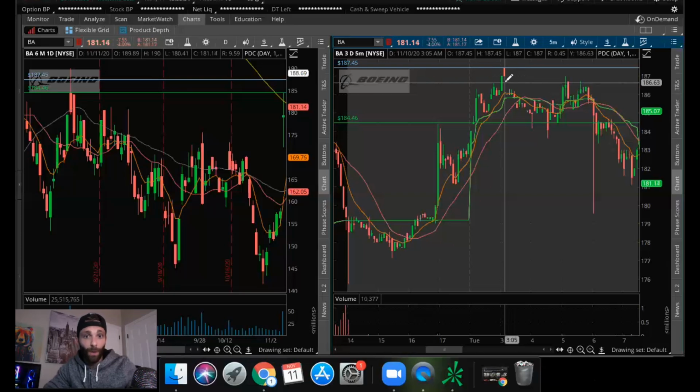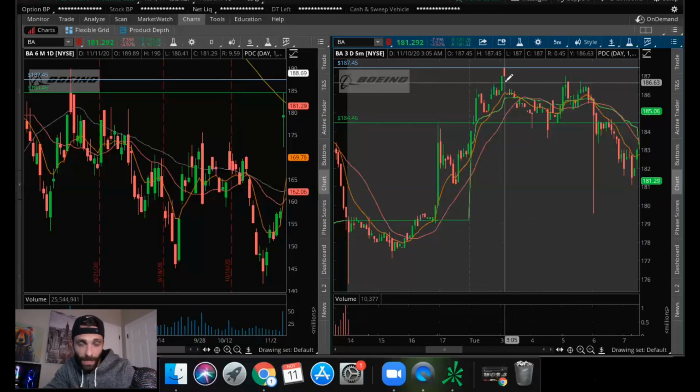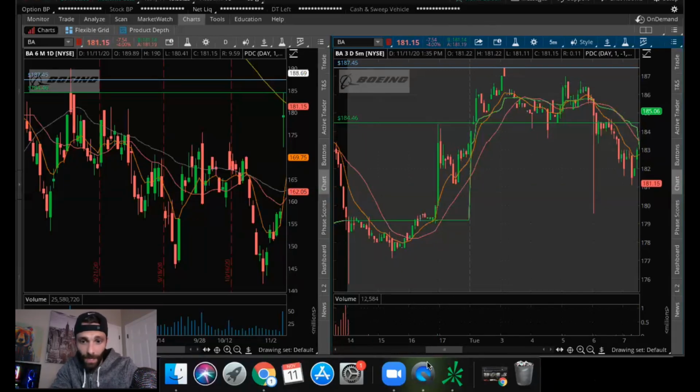And now it's just about waiting for BA to possibly put in some sort of technical pattern and try to get a good entry. And in a perfect world, it would form some sort of technical pattern, opening range break, or a flag pattern just underneath those levels. So I can try to get an entry before it breaks them and try to ride the momentum. So knowing all that, let's get into the trades.